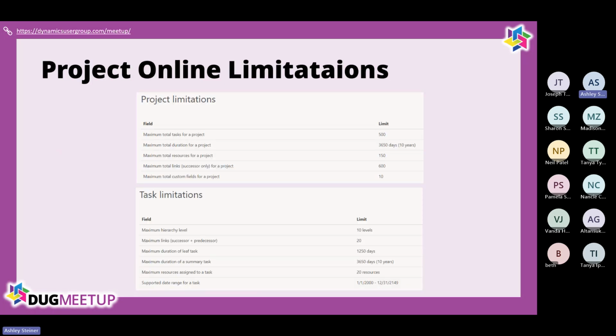I do like to talk about the limitations because obviously there are some limitations. This has actually changed. This is a screenshot that I took before Scottish Summit, and while I was at Scottish Summit, they changed it. So the maximum total tasks for a project was 500. It is now 1,000. So that did increase. Some of our clients have projects that have thousands of tasks, and so that has been a huge improvement. But that was the only one that I've seen be kind of a deal breaker or an issue. But they are looking to increase it over 1,000 as well.